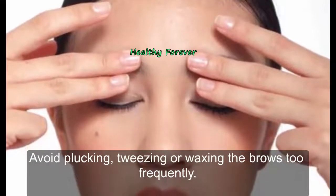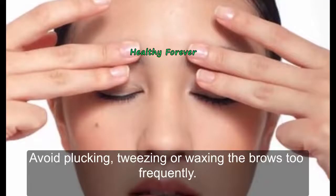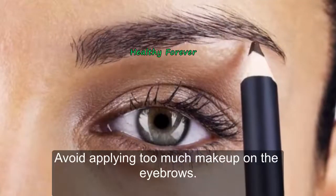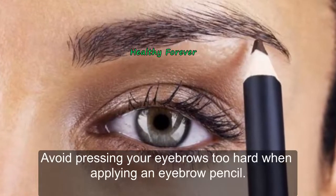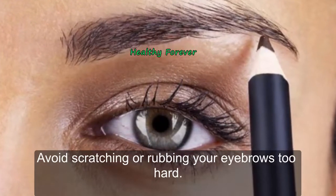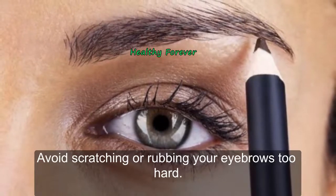Avoid plucking, tweezing or waxing the brows too frequently. Avoid applying too much makeup on the eyebrows. Avoid pressing your eyebrows too hard when applying an eyebrow pencil. Avoid scratching or rubbing your eyebrows too hard.